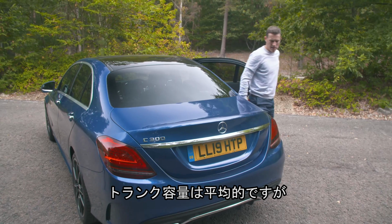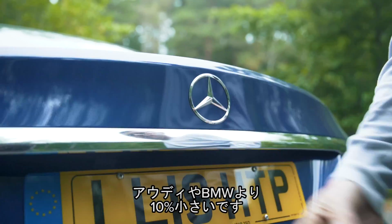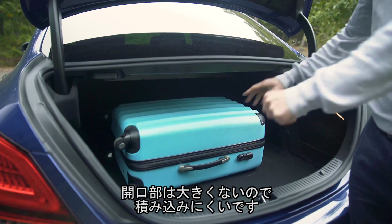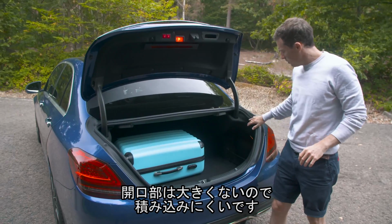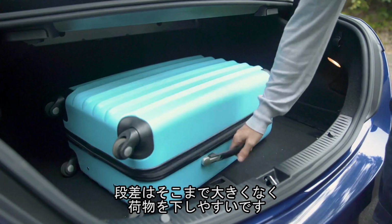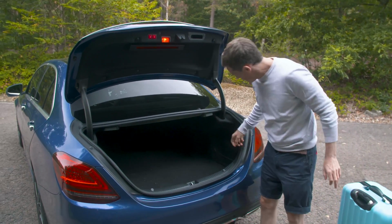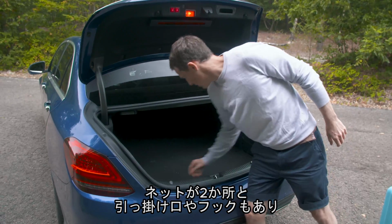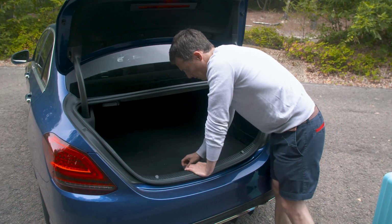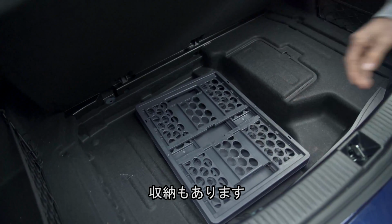The capacity is about average for this size of car, though it's 10% less than the Audi A4 or the BMW 3 Series. Also, the opening isn't quite so wide, it's a bit curved, so it's a little harder to load. The load lip itself isn't too high though, it's not difficult hoiking things out of the boot. You do have some nets here and tie down hooks and hooks to hang things off. Also, there's some extra space under here, and I like how you hook that up on there as well, so you can mess around underneath here.